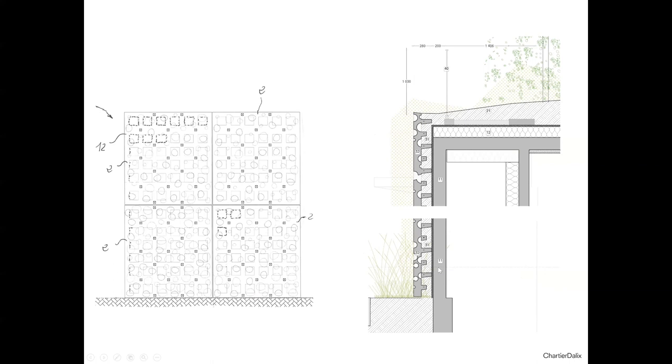The idea is, how do you create a vertical soil? We know this question of horizontal green roofs, but we think that in the future of the city we maybe have to think about creating a link between the earth and the green roof, and then suddenly you have something linking the two, which is really a kind of vertical soil. This is a system that we invented at the office.